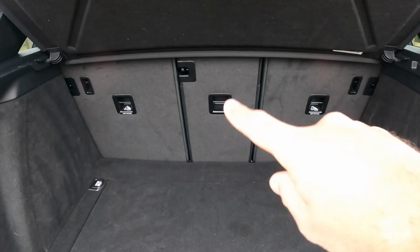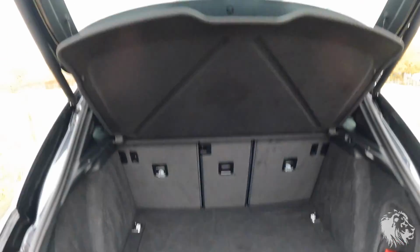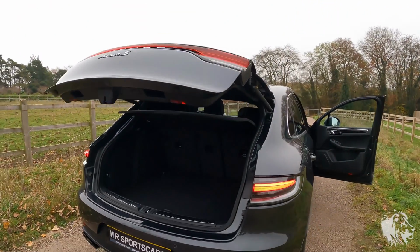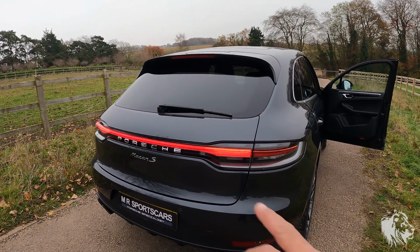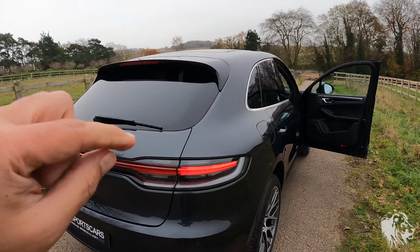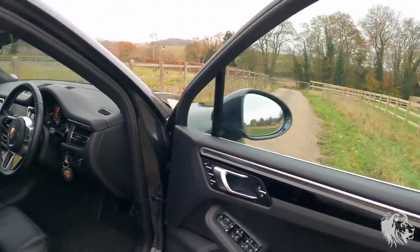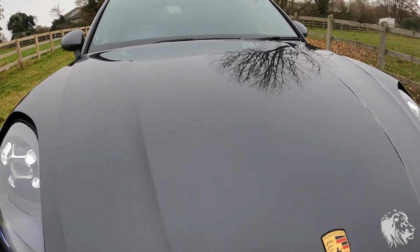And there you can see the split of the 40-20-40, I think it is, the split there, warning triangle in that section there. And then to close it, you just press this button and it just closes itself. If you see the lights flashing, it's not because they're flashing, they are just a constant red. They have a different frequency to my camera, so that's why you see them flashing. It just doesn't synchronize between the two. And here is the engine bay.